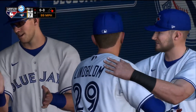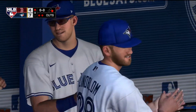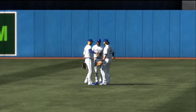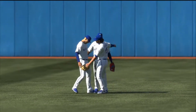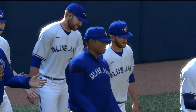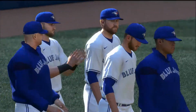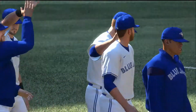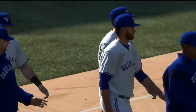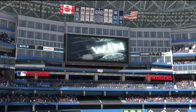The Blue Jays win their opening day matchup here against the Boston Red Sox by a score of 7-4. Josh Lindblom would get the win. The losing pitcher does go to Chris Sale. AJ Minter would get the save, and the player of the game for the Blue Jays was Vladimir Guerrero Jr., who went 2 for 4 with 2 home runs and 2 RBIs. An honorable mention would go to Rowdy Tellez, who went 2 for 4 as well with a home run and 2 RBIs. Our next game here will be against the Milwaukee Brewers, where Nate Pearson would be on the mound.